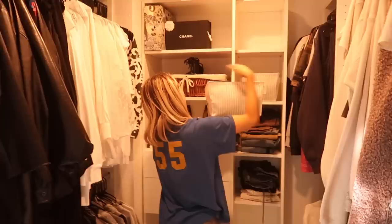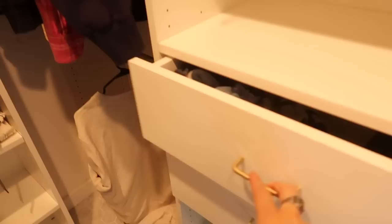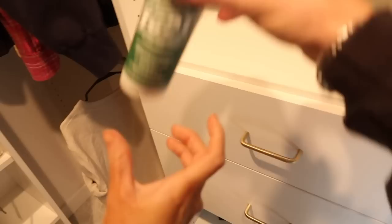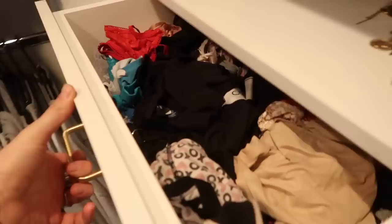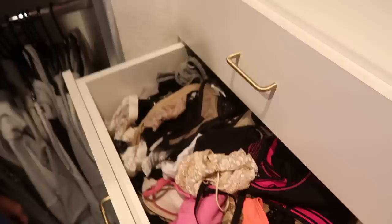So we've done quite a bit of work in the closet so far. It's getting there. A lot of stuff has been put in place. We've unloaded socks and underwear. This is my socks and underwear drawer. Is this for your... That's for smelly shoes. Smelly shoes right there. Then this is Delaney's sock drawer. It will get organized. And then we have an underwear drawer. Again, needs to get organized. And we have a bra drawer. And we will organize that as well.